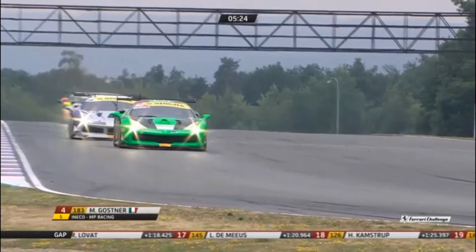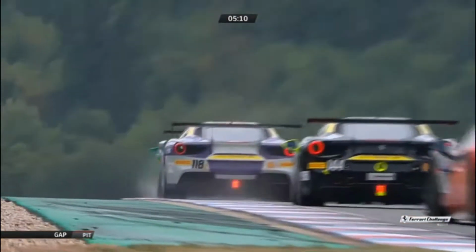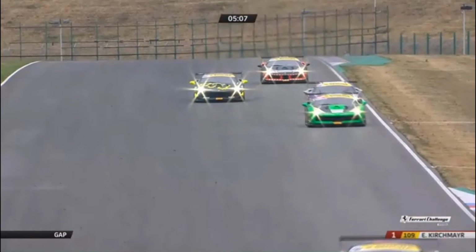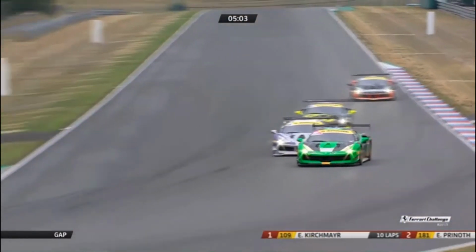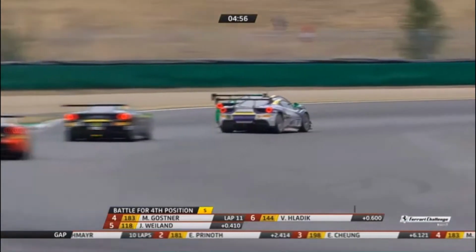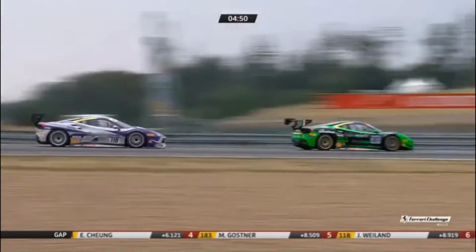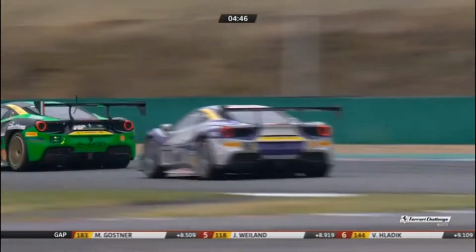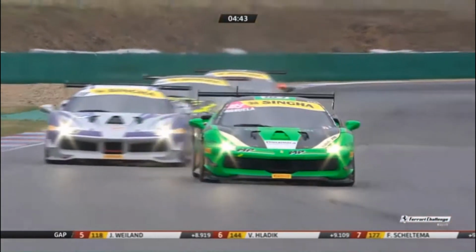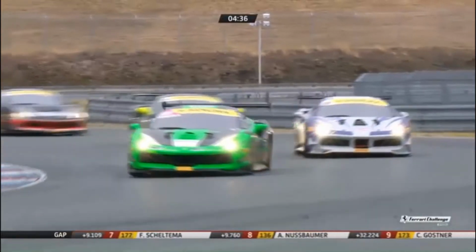Eric Chung, there's Manuela Gosner, another driver that's going to be affected by that time penalty, who James Wayland is chasing down right now. So Manuela Gosner, James Wayland, and then Vladimir Hladik with a rich vein of form now, trying to come back at James Wayland, having already got past von Skeltermar. This is the battle for P4 in the Shell drivers. And James Wayland is taking a look at the inside of Manuela Gosner. If everything stayed the way it is at the moment, this would change the Shell standings in the race to Kirchmayr P1, Eric Chung P2, Vladimir Hladik P3, and von Skeltermar P4. That's if everything stays this way for the next 4.5 minutes.